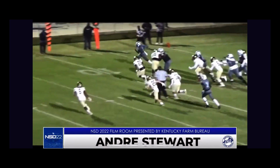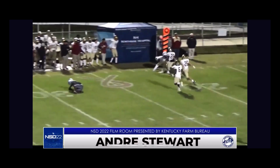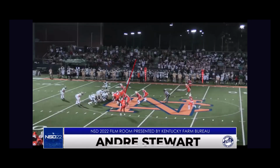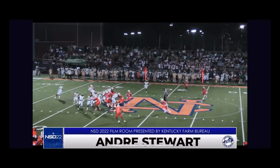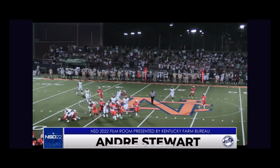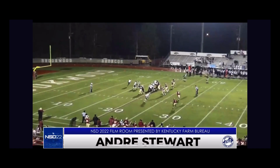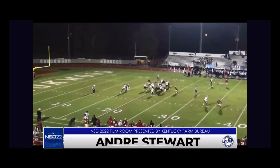Here you get a chance to see him run support. Again, a guy that's not afraid to put his hat on you. He's a physical football player. Again, we're really excited about adding him to our room. I think he's going to be able to come in this spring and add some tenacity, some physicality onto our room that we were definitely looking for.